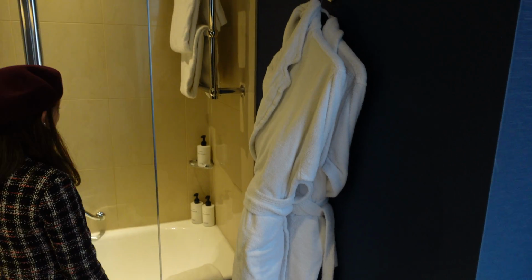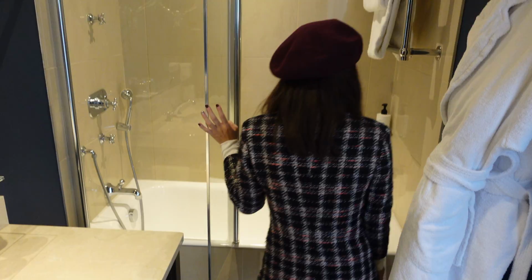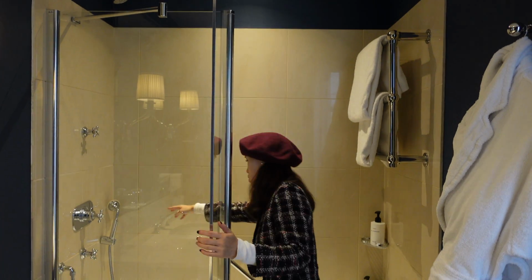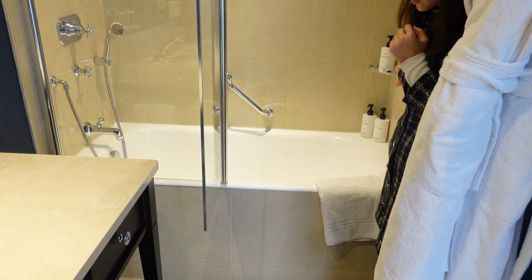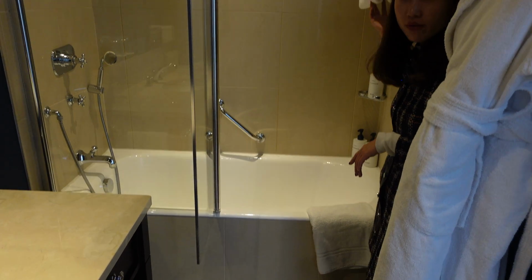Then this is the shower room, and it's quite small as well. I want to open this one, then walk into this. You can see there's a shower head over the top and a flexible one just right here. But the good thing is we've got some toiletries inside it, so it's quite convenient. We don't have to move those things up to this side. And some bath towels on the top here.